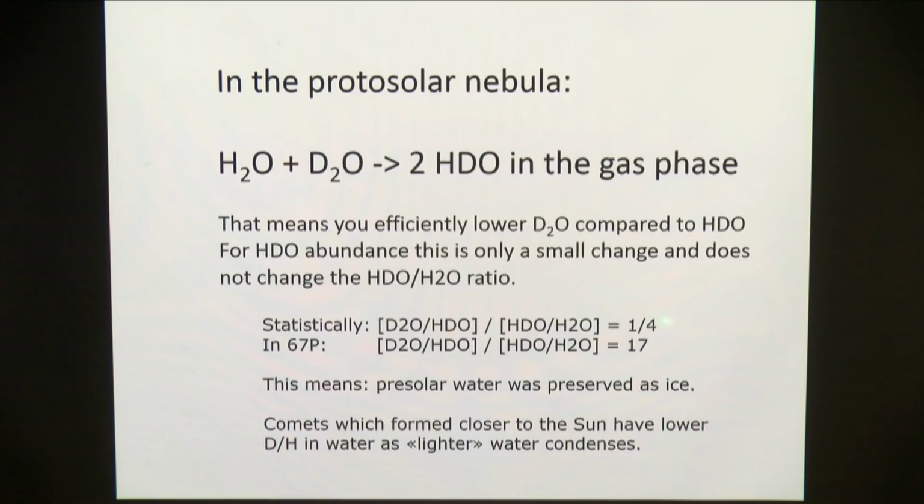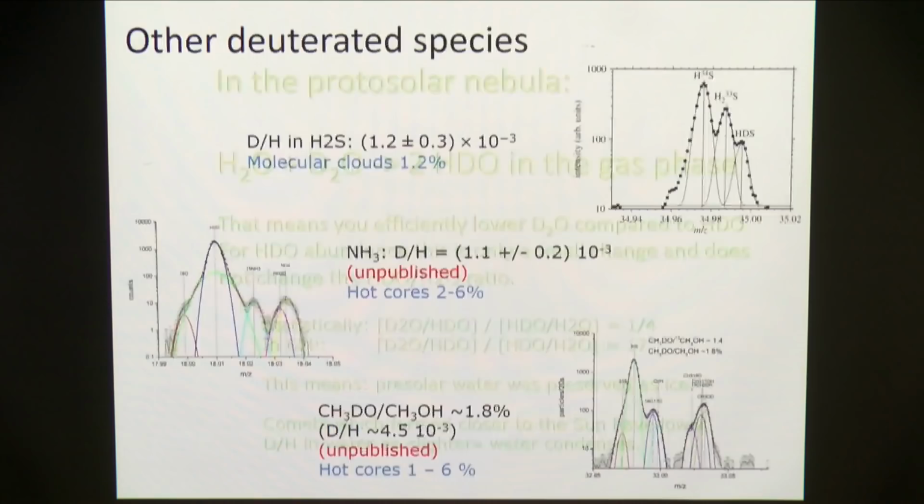And the difference between comets could now be the location where they were formed. If they were formed further in, like Hartley 2, they may have gotten quite a lot of light water. So this lowers this value of HDO. If you have a comet like 67P, it was probably formed further out. So that's an indication for pre-stellar ice in comets.